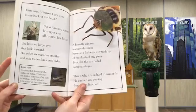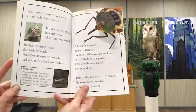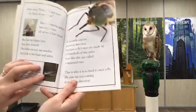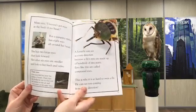Here's a note, 4 eyes. 4-eyed fish live near the surface of water. Their eyes are divided in 2 so they can see enemies in the air and in the water at the same time. So here's a fish whose eyes are divided up so they can kind of look up and down at the same time.